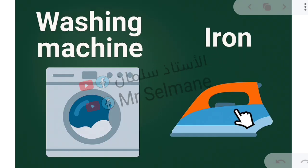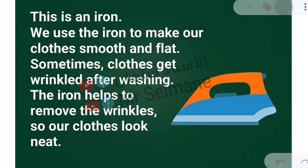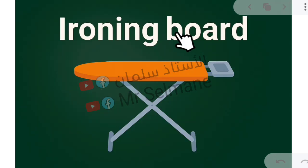Iron. This is an iron. We use the iron to make our clothes smooth and flat. Sometimes, clothes get wrinkled after washing. The iron helps to remove the wrinkles, so our clothes look neat. Try to say iron.